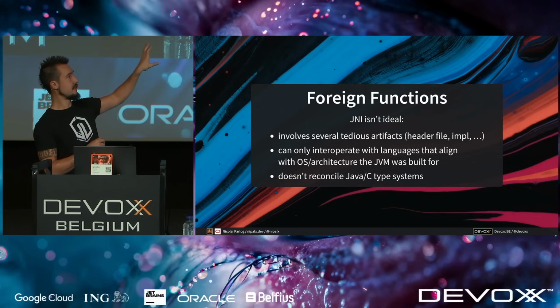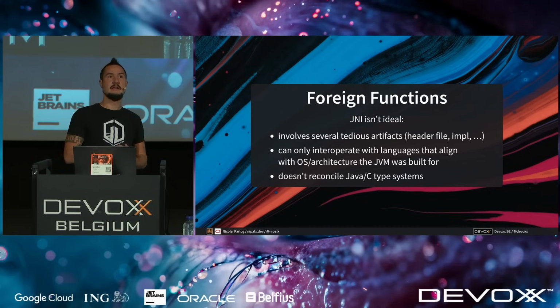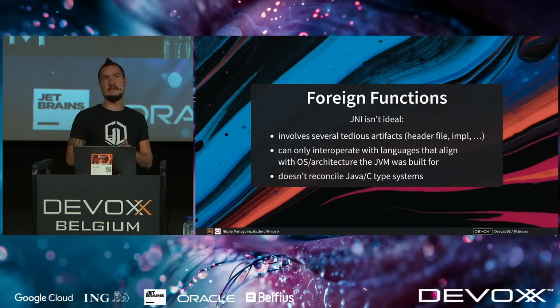So if you want to call code that is not Java code, in the past you'd use the Java Native Interface, JNI, for that, and that wasn't great, is what I hear. People have not been having a lot of fun with that. There are tedious artifacts involved. You need header files and implementation files. The toolchains are not ideal, and the type systems are quite different. They don't get reconciled. So it's a lot of extra things you have to fix.